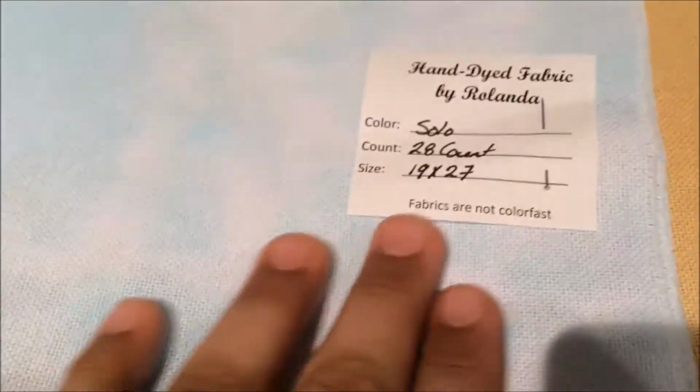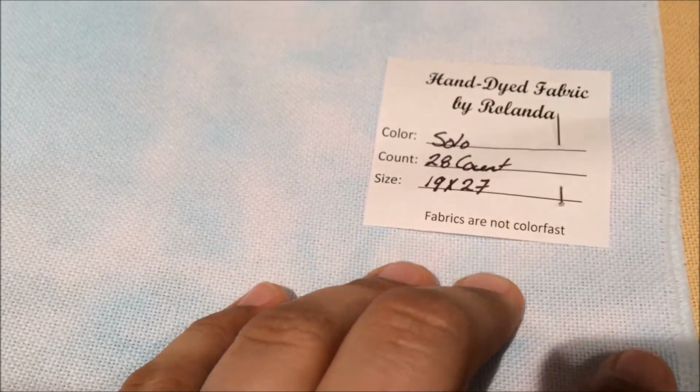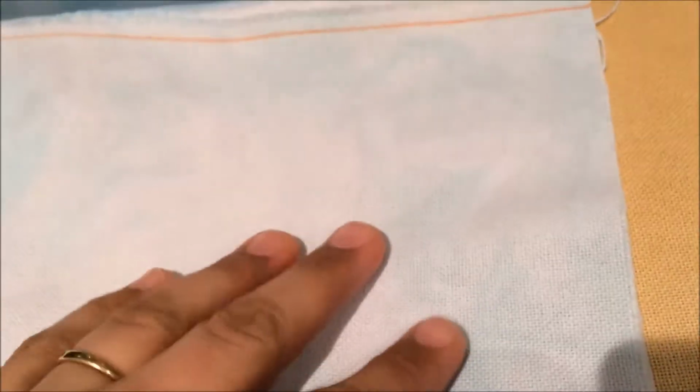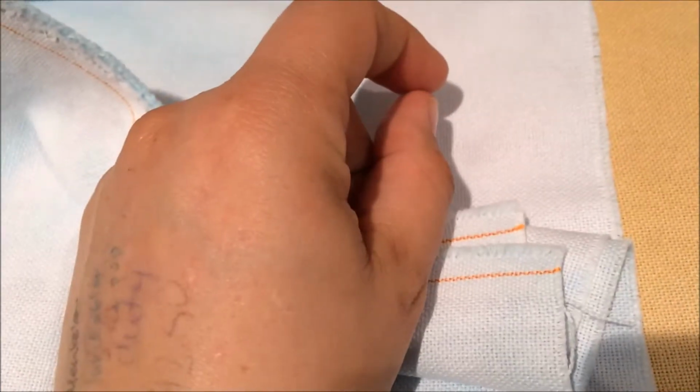And there, color solo 20. It's a 28 count, and let's see. It's got the orange line, whatever that is. So I'm happy with that.